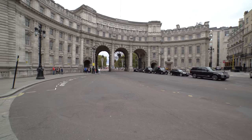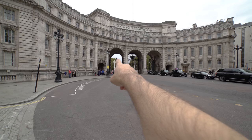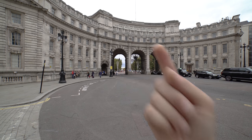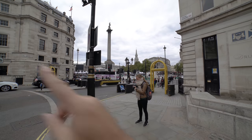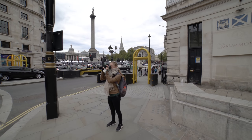So this is, that's Buckingham Palace down there. Buckingham Palace in the distance, you can see. Gold, and the walkways up here. And then this is Nelson's Column and Trafalgar Square, all around there. So, yeah, good.